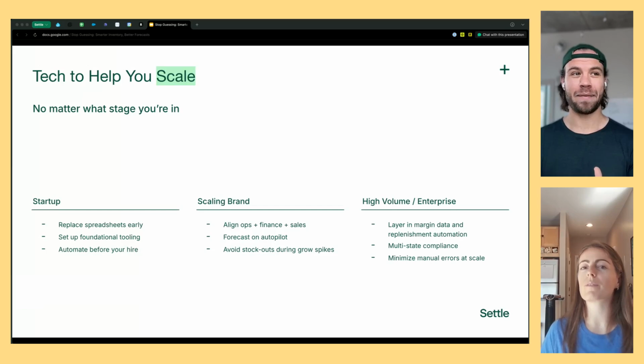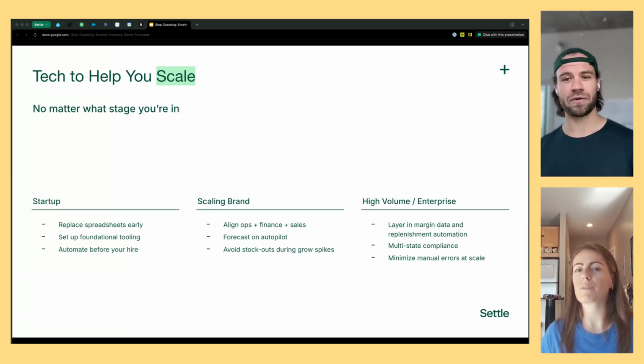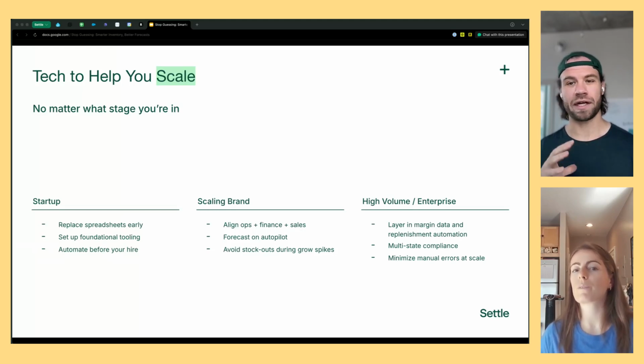You're kind of flying a little bit blind, and oftentimes companies I talk to feel blindsided by some of these additional costs that are popping up that were unexpected, and end up totally throwing off what those margins look like. So tech can help with audit-proof inventory procurement workflows, multi-location stock visibility, being able to see things across all your warehouses, tax-ready reporting, and a lot of the tax side of things as well.